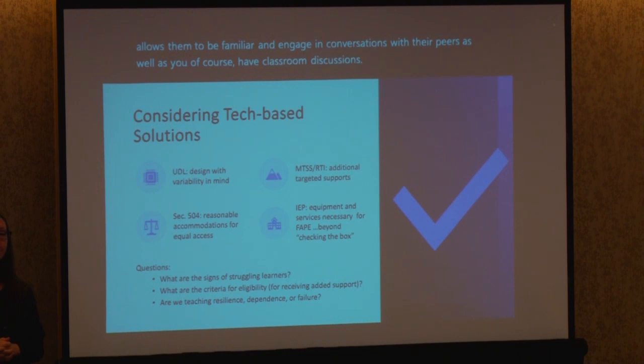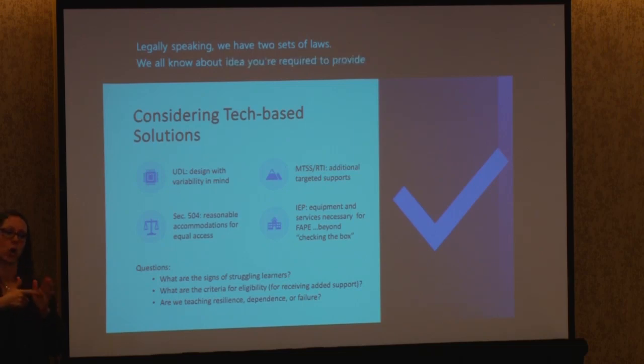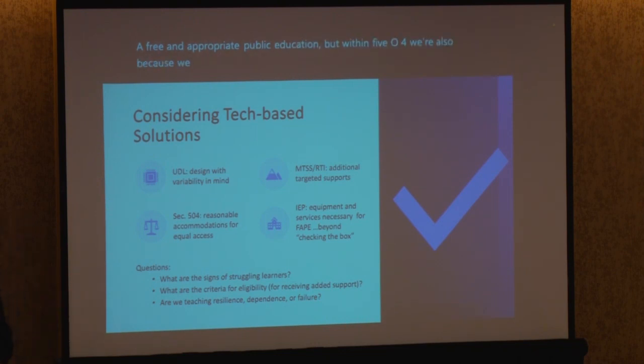Legally speaking, we have two sets of laws. We all know about IDEA. You're required to provide a free and appropriate public education, but within 504, because schools receive federal funding, we're also required to provide equal access and accommodations that allow students to engage in the same or similar ways as their peers.